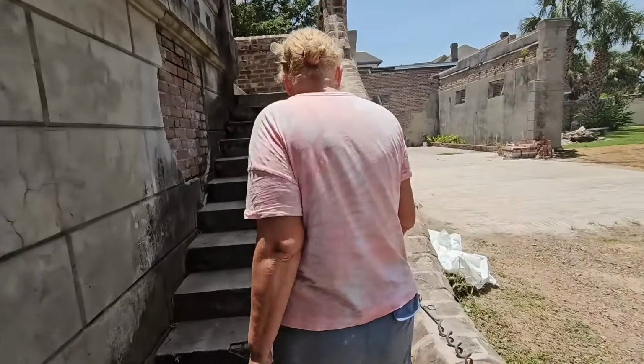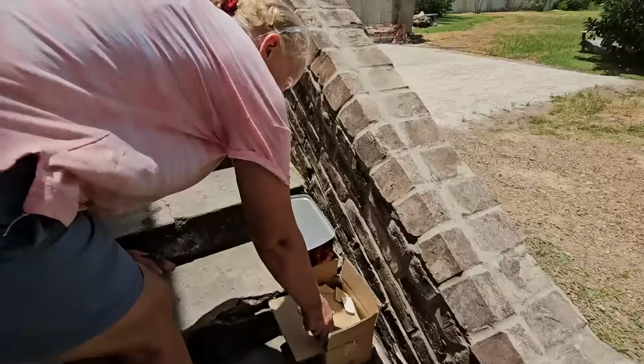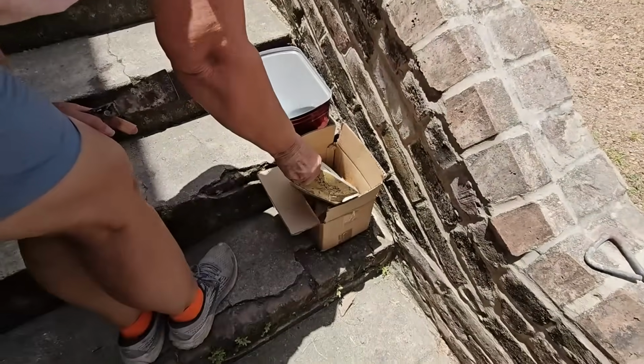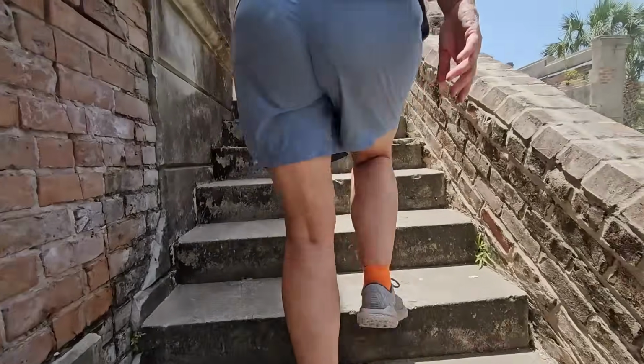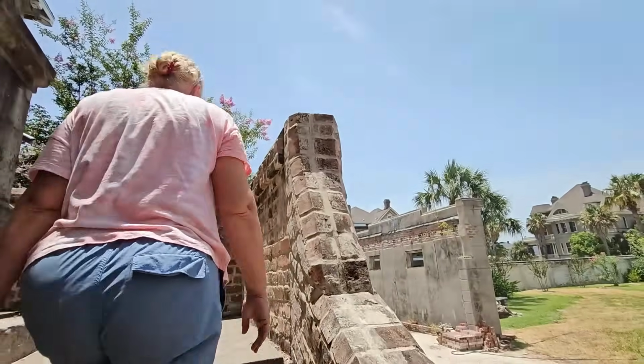Whew. Oh, this is some more of our pottery that came out of our hole. So we've saved all the pieces. We don't know what to do with them, but we'll do something with them.